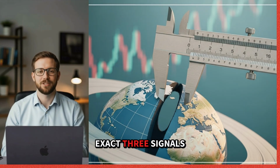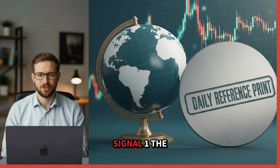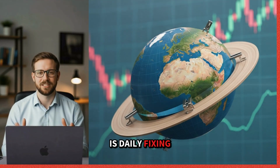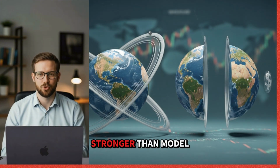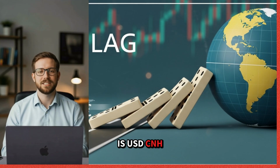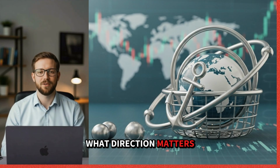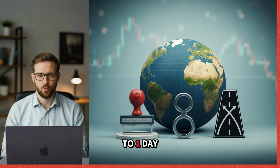Now, repeat the exact 3 signals one last time, because that is the channel promise. Signal 1. The midpoint gap. Where to look is daily fixing coverage and CFETS parity prints. What direction matters is a persistent stronger than model gap. Lag is same day. Signal 2. CNH versus CNY. Where to look is USD CNH against USD CNY. What direction matters is a widening spread, which signals offshore stress. Lag is intraday to 1 day.